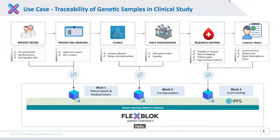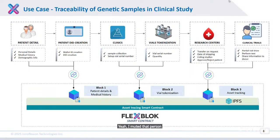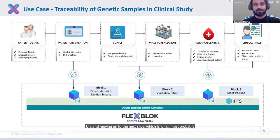Scheduler of Alfred Hudson Jr., transportation clerk and assistant. Yeah, I think there's a lot of background noise, Hudson. Maybe we could take a question on the chat. Yeah, I muted that person. If the person had a question, I would suggest putting it in chat. Okay, Mike, we can go ahead with the use case. Sure, you can definitely go ahead and post the question in the chat, and we'll be very happy to answer that.